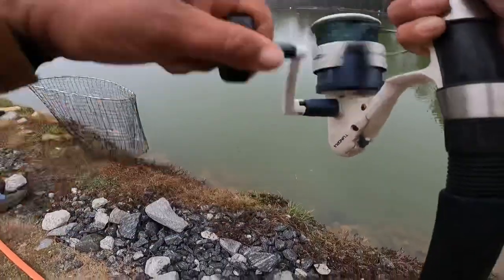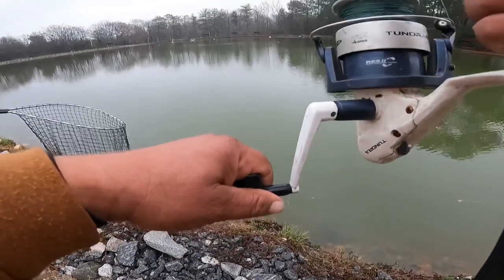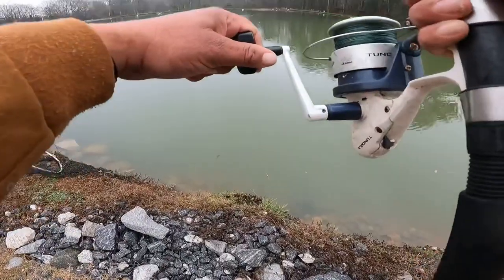Come over here, my bobber rod there. One of my rods go. Well, I can net better than you. I can't move too good right now. My leg.